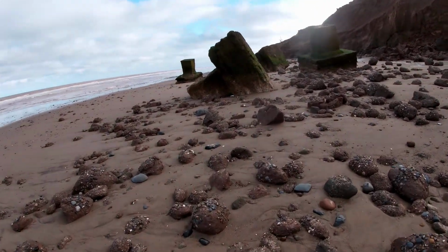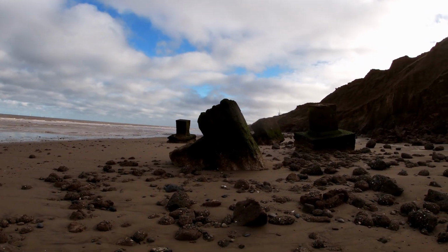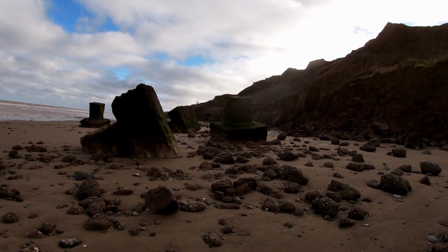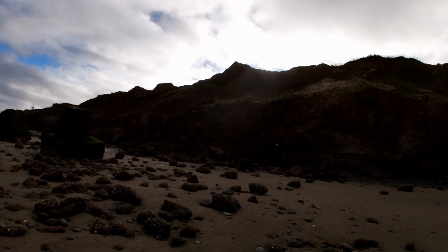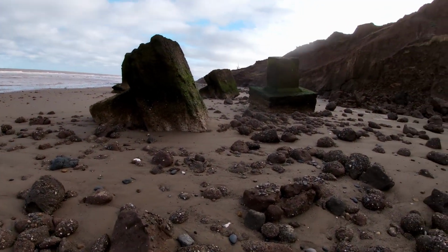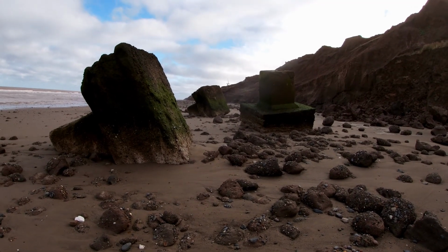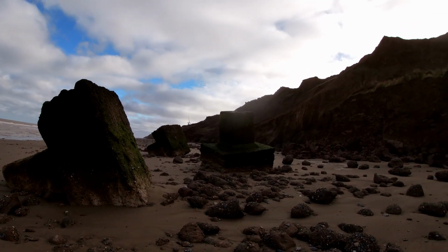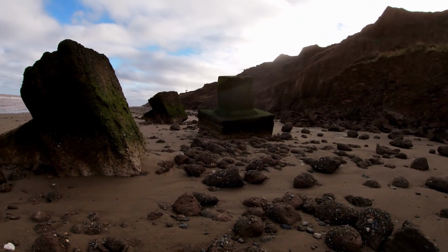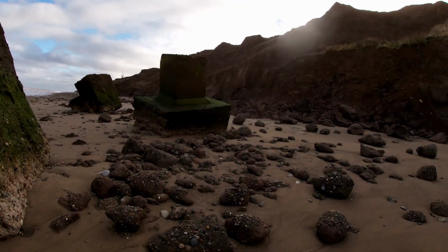Part of the old fortifications that are now part of the sea. There would have been up there once upon a time. Huge mounds of concrete, absolutely massive. That looks like a foundation for a turret or something, or some sort of gun that had been mounted up on top of that.